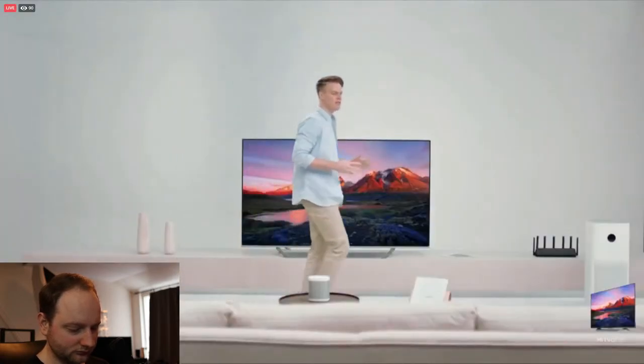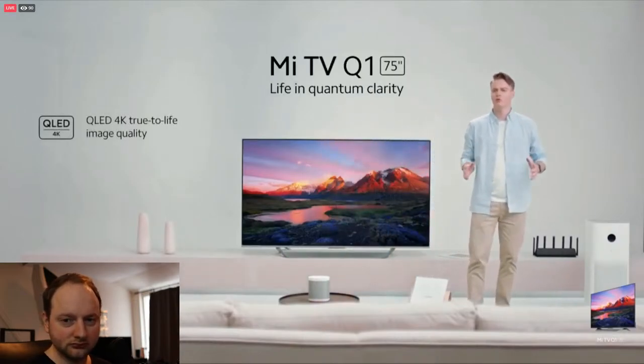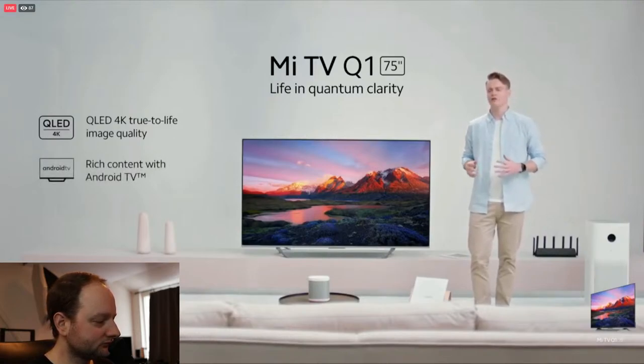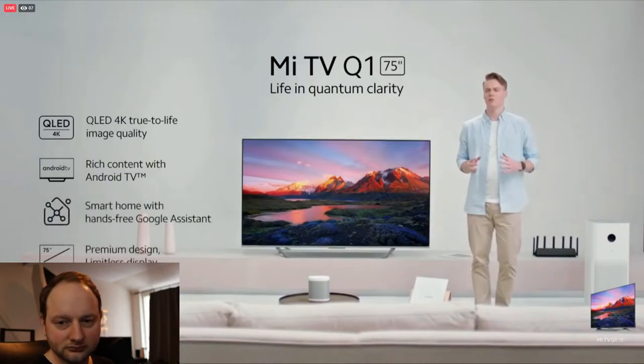So that's the Mi TV Q1 75-inch. True to life clarity in 4K QLED. Rich, entertaining content with Android TV 10. Control for your smart home and a premium design with a limitless display.